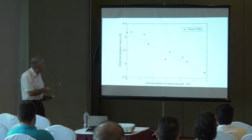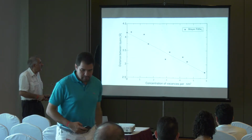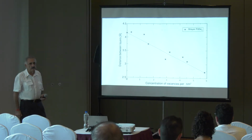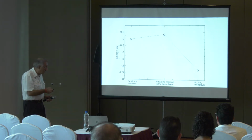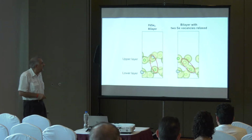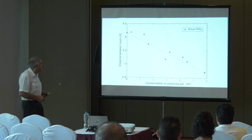if you remove selenium atoms more and more and more, and you plot the distance between the 2 layers, you find that removing selenium atoms brings the bilayer together. And when you bring the bilayer together, you form bonds. So it's no longer a van der Waals weak bonding between the layers. You actually form chemical bonds, and you get that strong new structure.